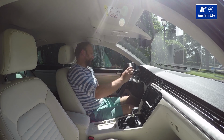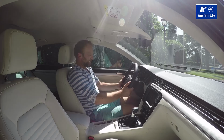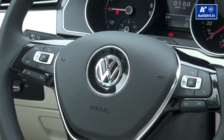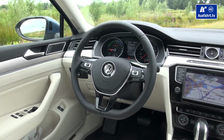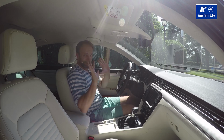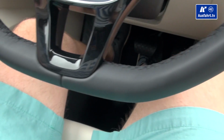The steering wheel is adjustable manually again, and that's the radius you have to find a perfect driving condition for yourself. It's coated with leather, and I'm a big fan of Volkswagen steering wheels because they're not too thick, they're not too thin, they just have the right size, at least for my tiny hands. And the leather feels nice as well.